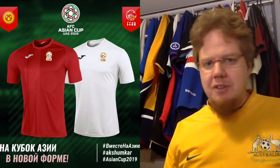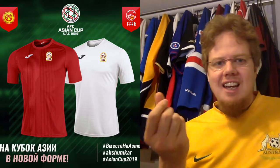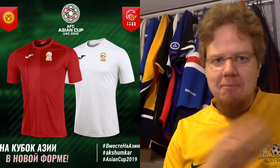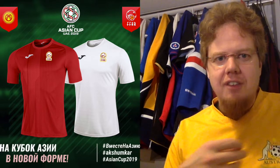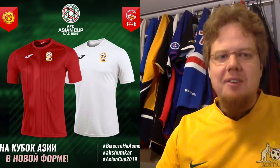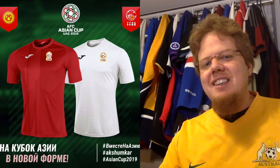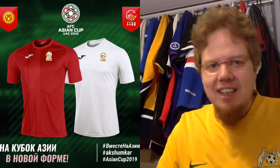Now, I think this is more based on a template than anything else, but it gives the shirt a certain interesting feel. The crest is okay-ish. I just would like to know what it represents. I always find the flag of Kyrgyzstan a little bit, you know, like the Xbox logo on there, and it's kind of a little bit corporate design, not an old-fashioned type of flag. Yes, they're a young country, so I do get it.